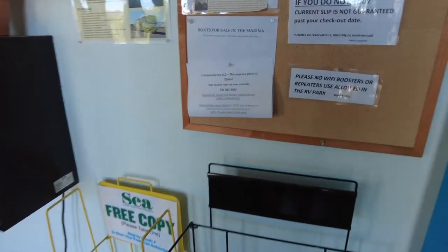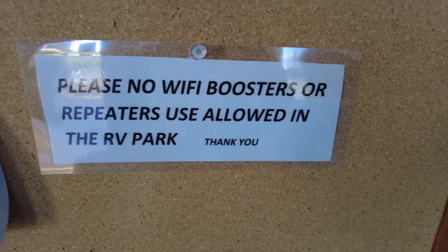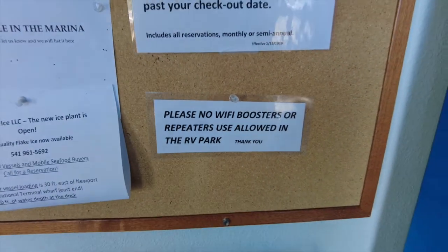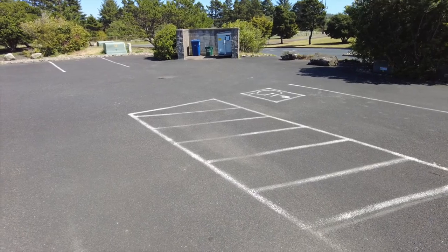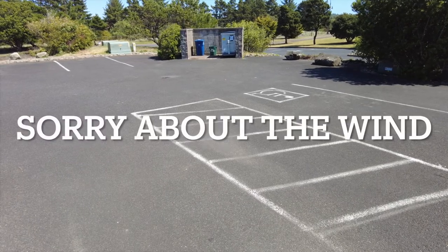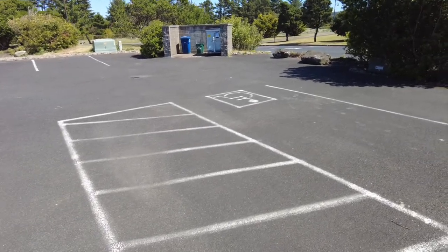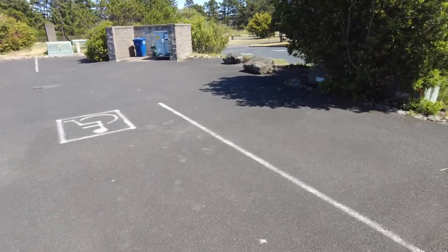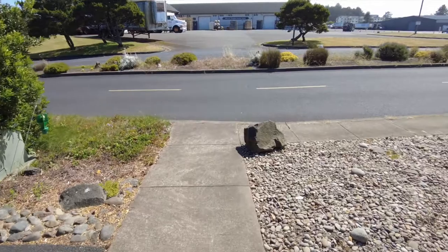One thing that's funny here, they do not allow you to use a Wi-Fi booster repeater. All the dumpsters are really clean and modern. They have a glass recycling and a plastic recycling at each of these trash stations, which is kind of nice. And they're scattered throughout.